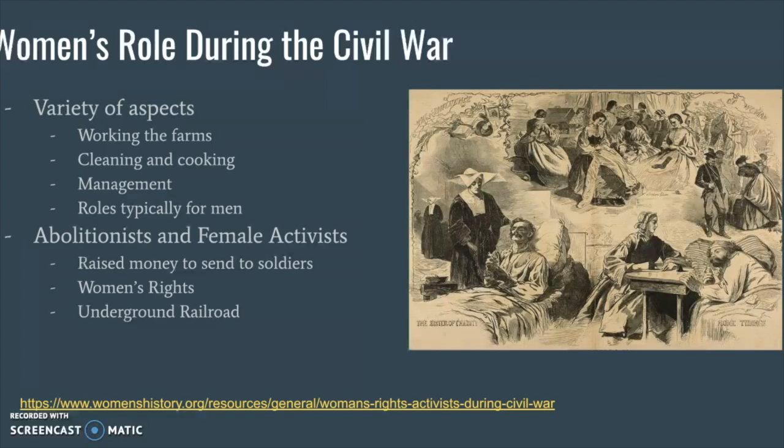So a lot of women were married to men that owned property. And so when they went off, especially plantations, like if they went off to war, the wife had to kind of take over roles that the men had, which was not normal in that time period. So a lot of women were working their farms, they were cooking and cleaning, which isn't really a new thing that women were doing.